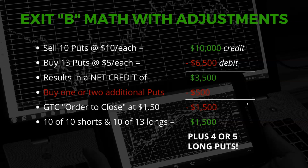Maybe you do this right before an election or some kind of major news thing like a fiscal cliff or something, and you have a little extra protection that's completely paid for. Now, how cool is that? So there are many scenarios in which you can exit this trade, and there are many scenarios in which you can enter this trade. This is the basic way that I do the trade, and I make money on this between 70 and 90% of the time. And the times that I lose money, it usually isn't all that bad. No loss is good, but it isn't all that bad.